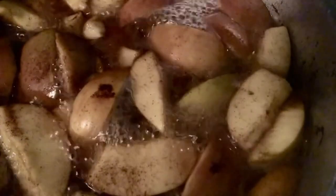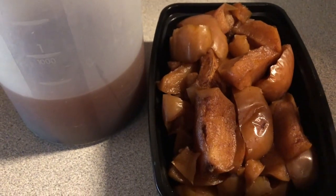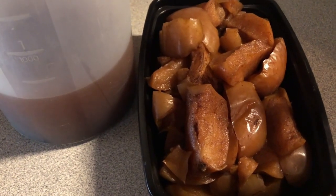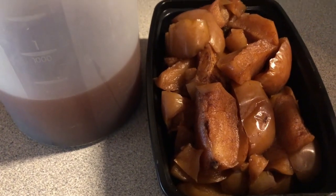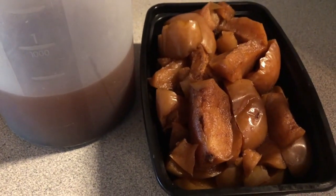Now that it's boiled for an hour, we're going to turn this down and let it simmer for 2 more hours. I strained off the apple cider and I put the cooked apples in here. You could smash them up and make applesauce, but I tried them and they're delicious just the way they are as baked apples. Now, if you wanted to make a bunch more for your family, you're going to need more than 5 apples, but that's what I had and it's enough for the 2 of us.